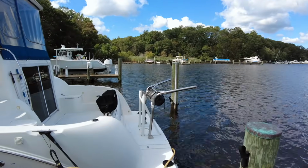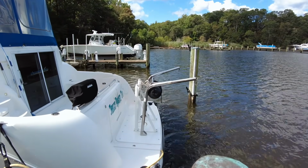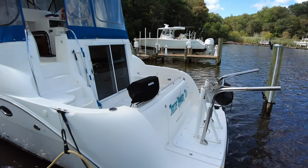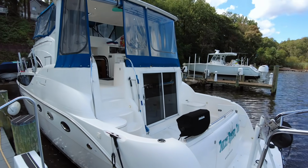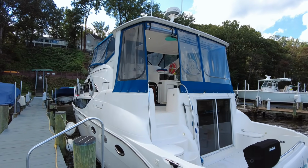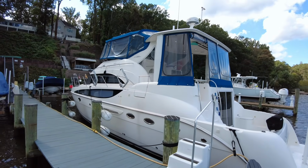So here we are. What a beautiful day we had. The boat is currently located in Crownsville, Maryland. And as I step onto the swim platform here, as we finish looking at the port side of the boat, we'll see this tender and davit setup. The tender and davit setup on this boat make launching and retrieving your tender super easy.